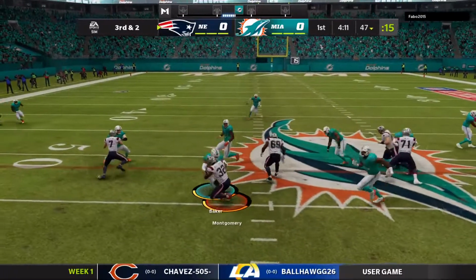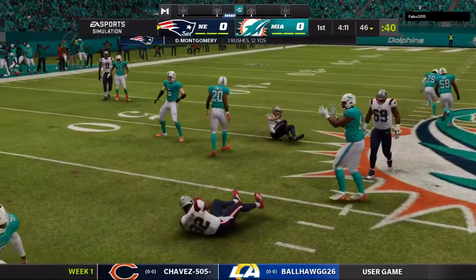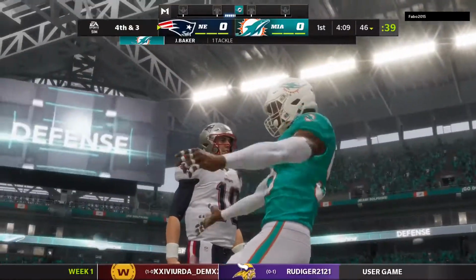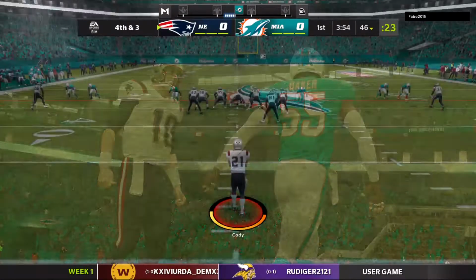They'll run it. Here's Montgomery. Montgomery just unable to twist free as they hit him short of the line to gain. A loss of a yard, and it brings up 4th.